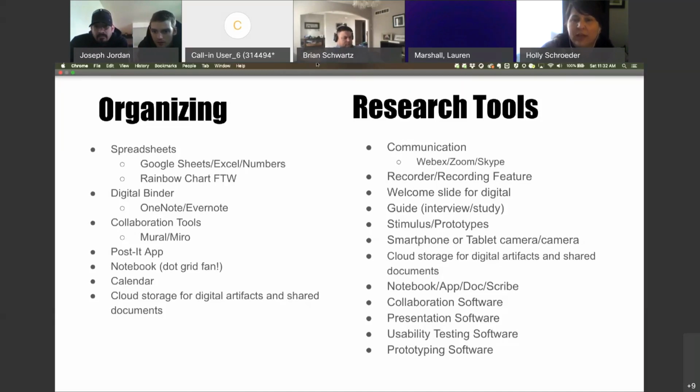So the welcome guide, my guide for the interview or the study, any stimulus or prototypes. I use a smartphone and a tablet as my camera and also a way to take notes digitally. Same thing, cloud storage. I need to be able to share my findings, typically not with the research participants, but with my coworkers. Whatever kind of notebook you have. I'm fortunate enough to work on a large enough team that I usually have a scribe for my interviews, which is wonderful. But I also still take some notes because it's inevitable that things will get missed. And it just kind of helps me keep on track.